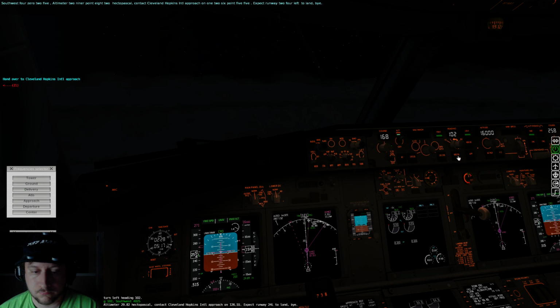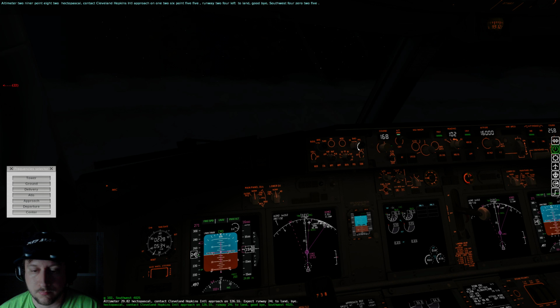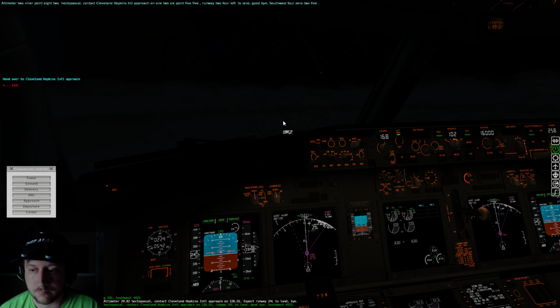Southwest 4025. Altimeter 29.82. Contact Cleveland Hopkins INTL approach on 126.55. Expect runway 24 left to land. Goodbye. Altimeter 29.82. Contact Cleveland Hopkins INTL approach on 126.55. Runway 24 left to land.